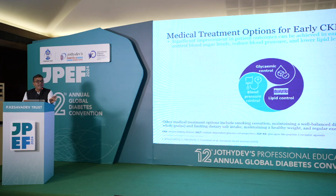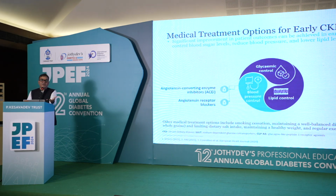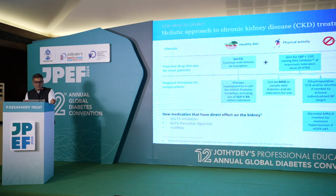These three things are to be done. But yes, definitely there are drugs, as I told you, the SGLT2 inhibitor and the newer MRA, which is finerenone, to be used in patients to reduce further progression. Angiotensin inhibitors, ACE inhibitor or ARB, are definitely there. Statins and fenofibrates for cholesterol, SGLT2, GLP-1 and non-steroidal mineralocorticoid receptor antagonists like finerenone, which is now available to us. These are the drugs to be used in patients to reduce progression of CKD.